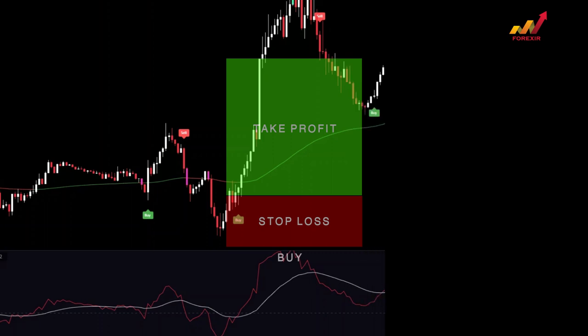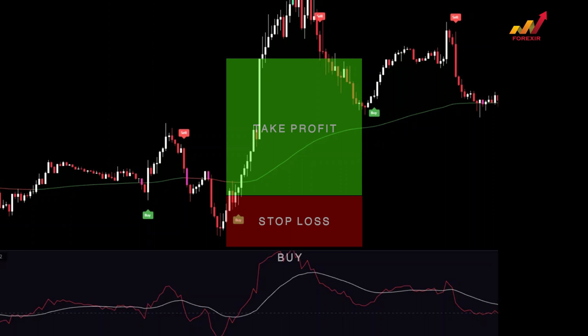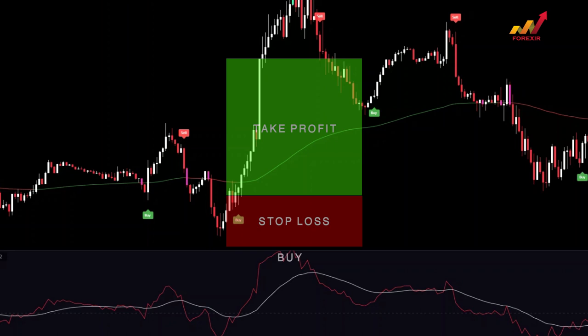To summarize, when entering a long position in Forex trading, traders should focus on finding a favorable entry point based on technical analysis. They should set a stop loss order to limit potential losses, a take profit order to capture profits, and consider using a trailing stop loss order to lock in profits. Traders should monitor their trades regularly, adjust their orders as needed, and always prioritize risk management to avoid significant losses.